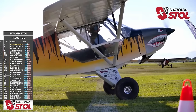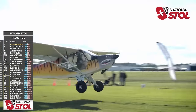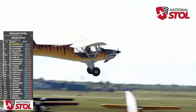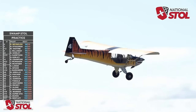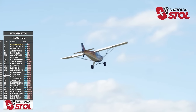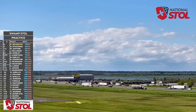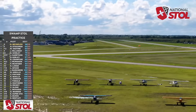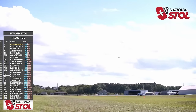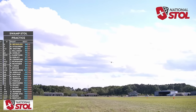Joel Milloway revving it up. And away he goes. That is bonkers. I think he just bested Hal's takeoff there. We'll have to see. 47 feet for Hal Stockman. And Joel Milloway, 39. So, Joel, I mean, think about that.